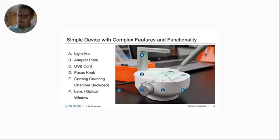It is Corning's counting chamber. It is gridless, and it does come with the unit. Now, we can go ahead and use any regular hemocytometer that is up to a glass thickness of 0.1 millimeters. Also, we can use disposable slides on this as well, depending on what your application is.